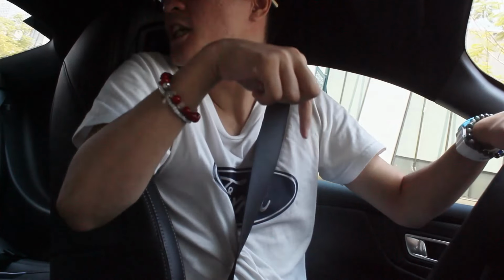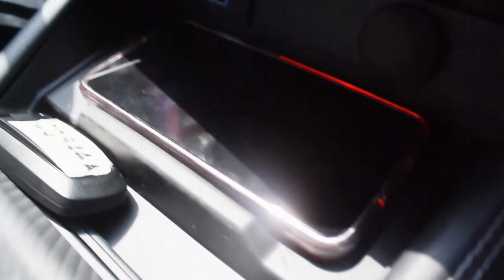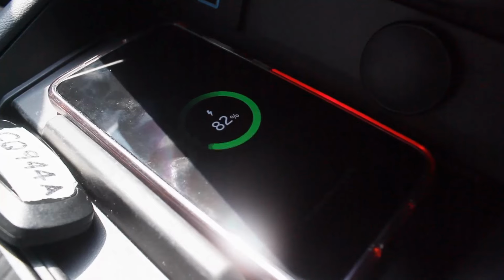Sir, may wireless charging ba to? So, okay, I was mistaken earlier in the walk-around tour. This has wireless capable charging, but there is... okay, so the one in the booth doesn't have the case. So remember, this one has the case itself, right? Right here. Okay, so I was a bit worried about that. Why was that not equipped with this all-new Mustang?